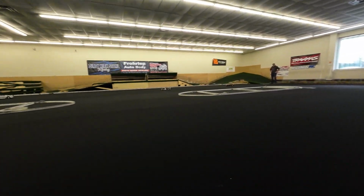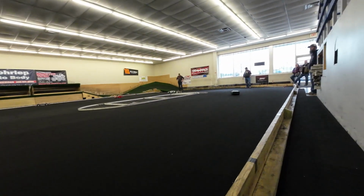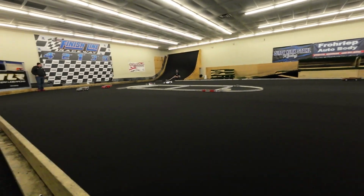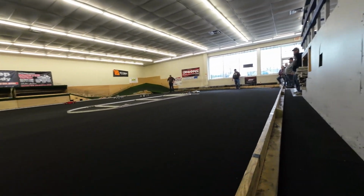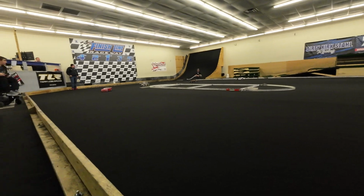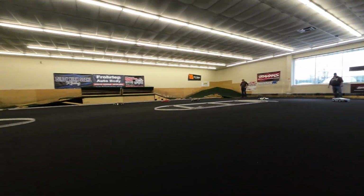Rick and Zach, though, battling it out. Zach now made the pass on Rick and looking to extend that lead. Zach's, unfortunately getting tied up here. Rick, though, bouncing off the wall, so Zach didn't lose too much. Whoa. Got a little bit of bump in there.